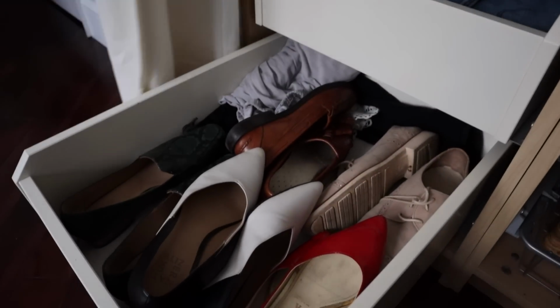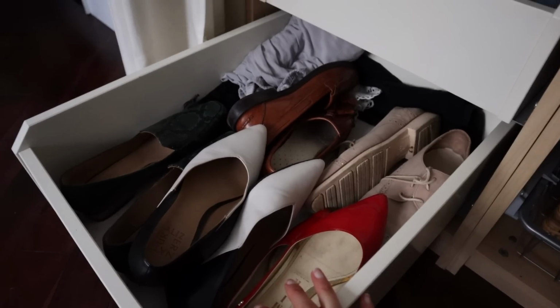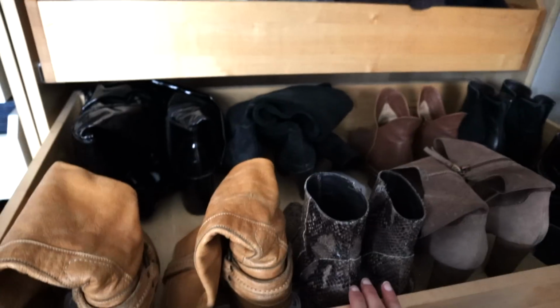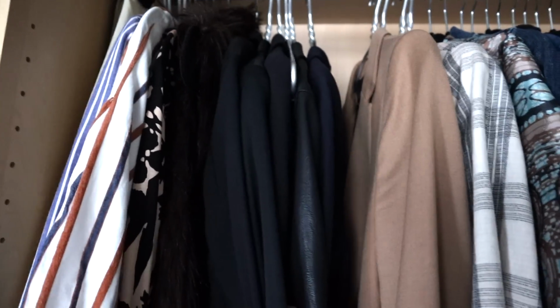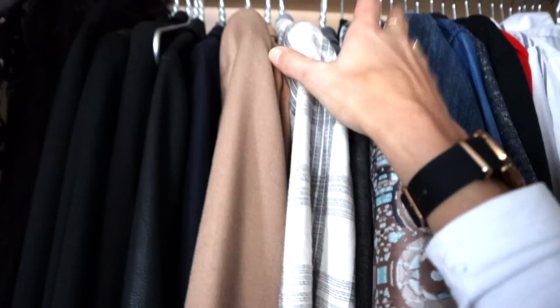And in here, such an odd place for flats, but I find they're so handy, and I keep them here even in the winter when I don't wear them. Down here, all of my glasses and sunglasses, belts, and little winter gloves. Here I've got some boots, and then here are all of my heavy, thick gauge sweaters. Summer dresses and skirts. Got all of my dark blazers or jackets. Light blazers and jackets are over here in this section.